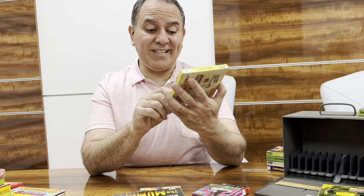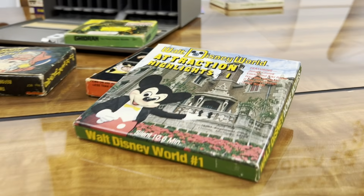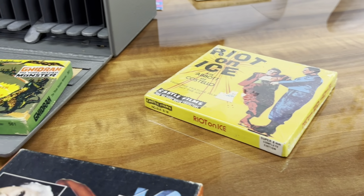This one is actually still sealed in its original package, and this is none other than Riot on Ice with Abbott and Costello. Very, very phenomenal photograph. Okay, this one is sealed. It still has the original plastic. It says Super 8 Complete Edition. Of course, and here we have another Abbott and Costello.